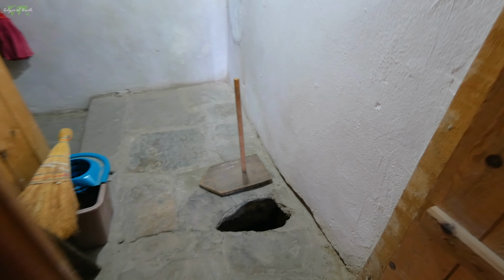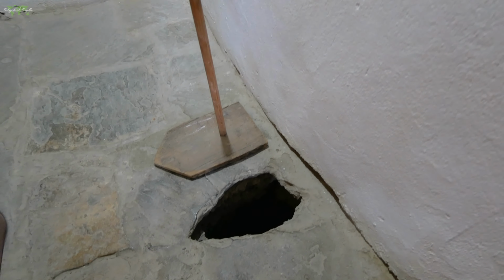How did they make it? Made with stone, of course. There were pipes, a channel.